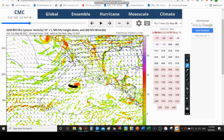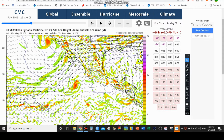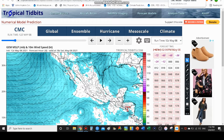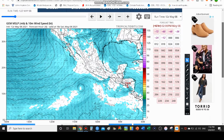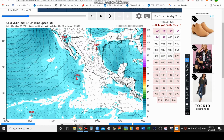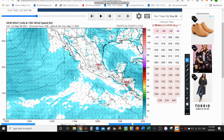All right, so here you are, Monday afternoon. It is still small. We got some reds, so some decent vorticity signature, and it's still circular. But after Monday afternoon and through Tuesday, and into Wednesday, it's already fading away. All right. And if we look at the GEM model, the surface winds here, really not looking like tropical storm. I would say tropical depression status.